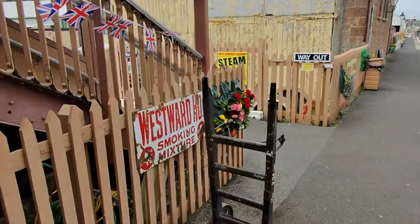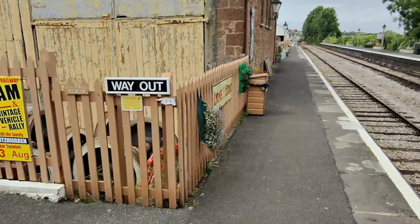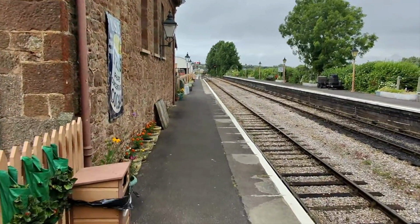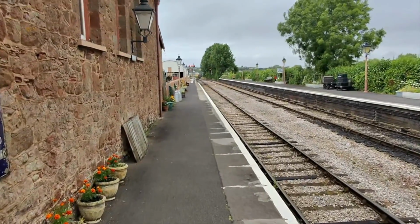That was so cool. It's a sign for Westward Ho, which is just up the coast or down the coast, not quite sure. Anyway, it's a really nice wee railway station. Yeah, if you're ever passing, it's the longest steam railway, preserved railway in Britain, apparently. So the guy just told us. He told us quite a lot. I don't remember much of it.